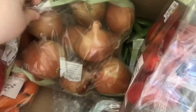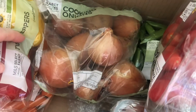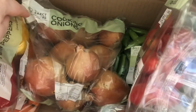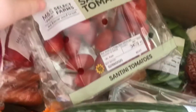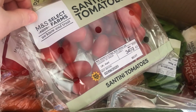Then there is a large bag of cooking onions, and there is 1, 2, 3, 4, 5, 6, 7, 8, 9 onions in there, which they'll get used. I mean, there is a lot of onions there, so we're going to be having onions in everything, it would appear. Then we got some Santini tomatoes, which look very juicy.